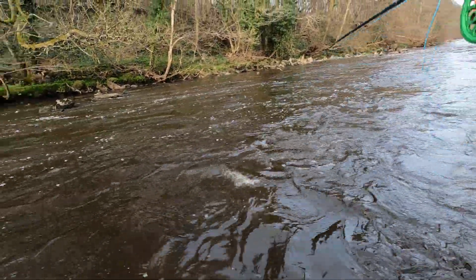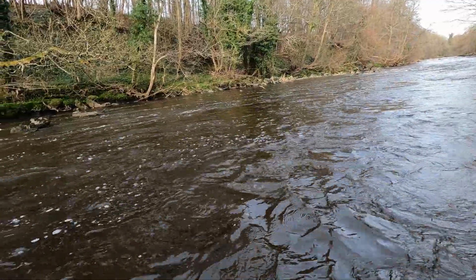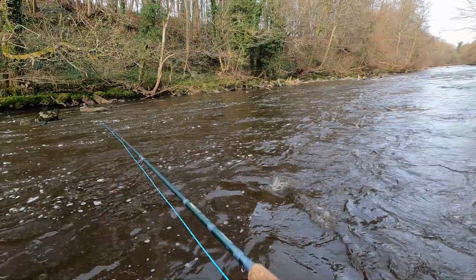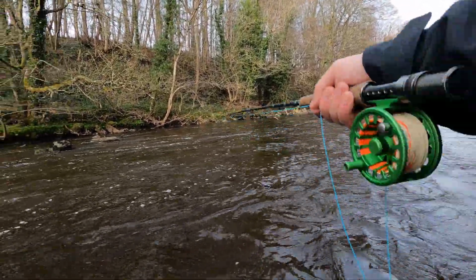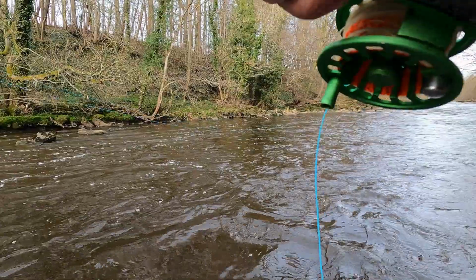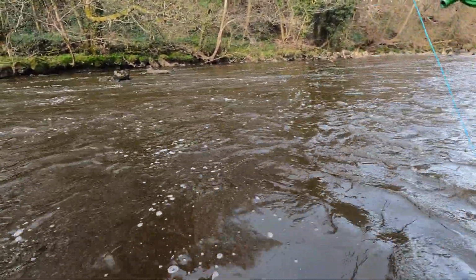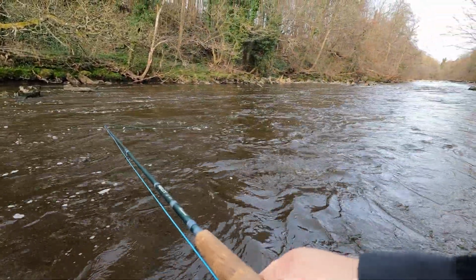So I'm going to move down a little bit, fish the other side of that. Oh! No, I thought I had a fish there, it's just the current getting a hold of my main line. Felt like a wee tug there, but no. As you can probably see, there's like 1, 2, 3, 4, 5, like 6 different currents just in this one little pool. So getting the fly to set up properly, or at least look natural, is a little bit difficult.